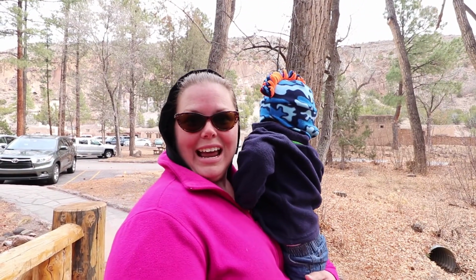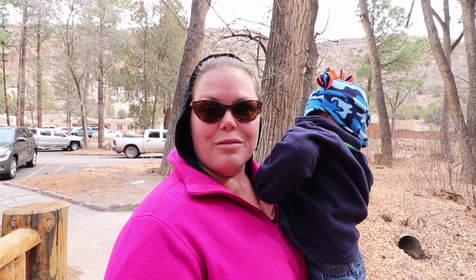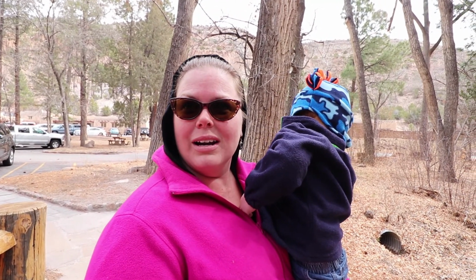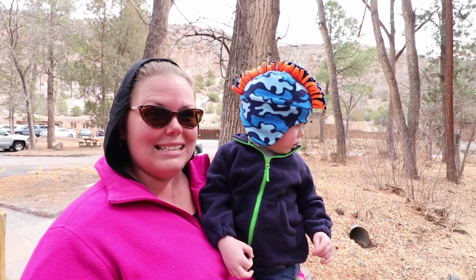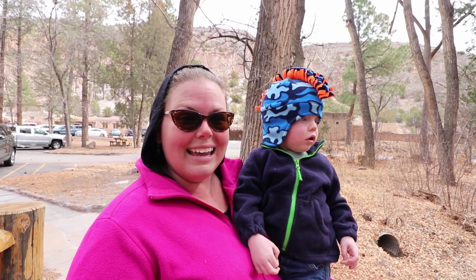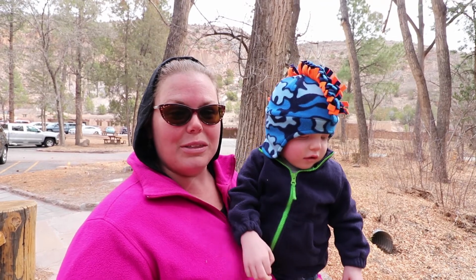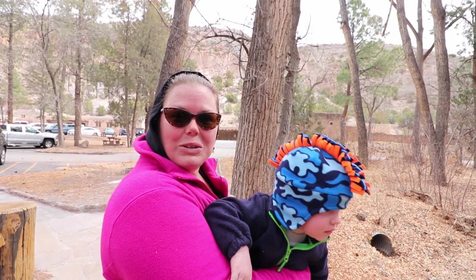We're at Bandelier National Monument, and there are a lot more people here than we thought there were going to be here. We had to drive quite a ways to get here from Santa Fe. It was about an hour, and we drove up the mountain and didn't see many cars, and we got here and the parking lot is full. We're in the overflow parking. So we're really excited to go in and see what the Junior Ranger looks like, and if there are any easier hikes that we can maybe do while we're here today.